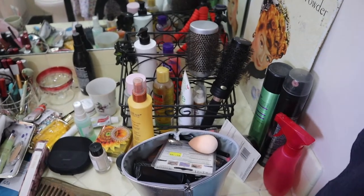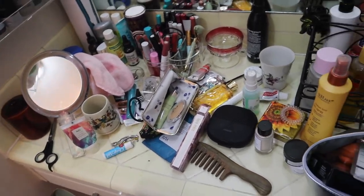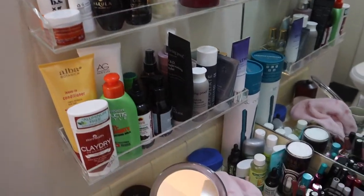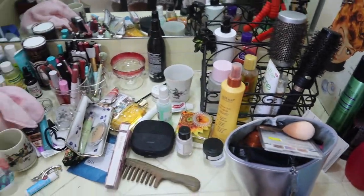Okay, so it has been about a week since I filmed my part one vanity declutter video, and this is what my vanity looks like now. I've really resisted the urge to make it look any better all week because I wanted to do this video. So we are going to get into it.